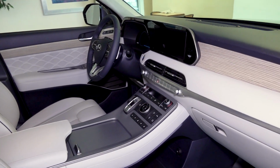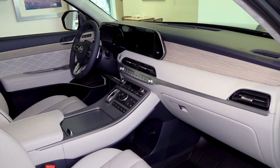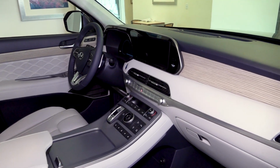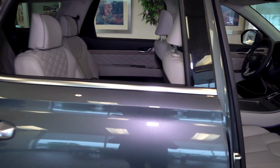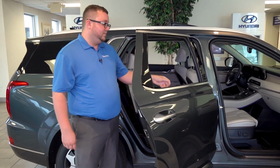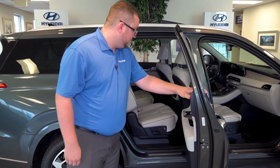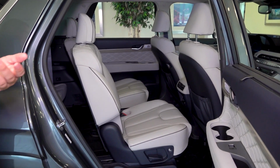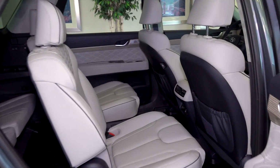Taking a look at the dashboard, we continue our elegant and sophisticated design, including our 12.3-inch touchscreen, including Apple CarPlay and Android Auto, as well as a wealth of other features that we'll go over just a little bit. The second row of the Palisade really sets it apart. We have our sunshade available on the Limited and Calligraphy models, and the second row is very unique in its class in that it has heated and ventilated seats available in the Limited and Calligraphy models.